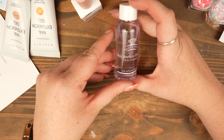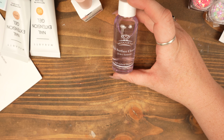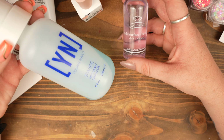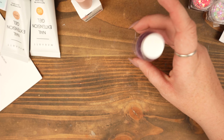Okay, and the last item that we have is a nail surface cleanser. It's a 2-in-1 formula, so I'm assuming it's a dehydrator and a cleanser. That's what most of these 2-in-1s are, like I have the Young Nail Swipe. That's pretty much what it is. It dehydrates and cleans your nails at the same time.